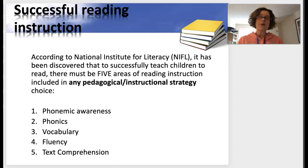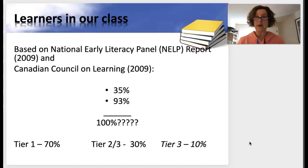Now, as I go through these ideas, you're probably going, hey, but I could use these ideas with a full class. Absolutely. All of these can be used with the full class, but the system, this Joyful Literacy resource, is focused on our more vulnerable readers. So let's have a look at what this is all about.